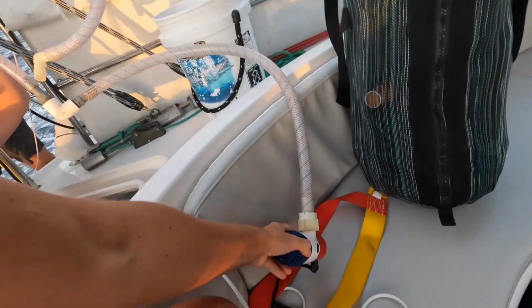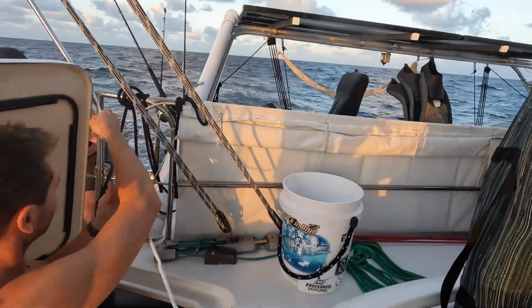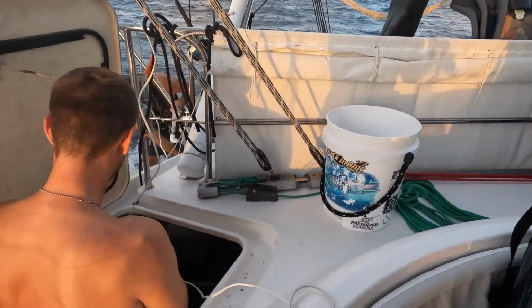During one of my daily checks, I noticed our sugar scoop was filling with water, actually completely full, and our spearfishing floats were floating in there. So the bilge pump broke.